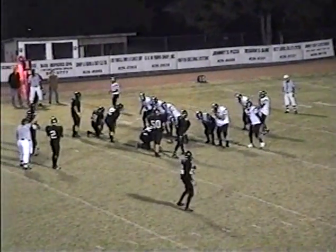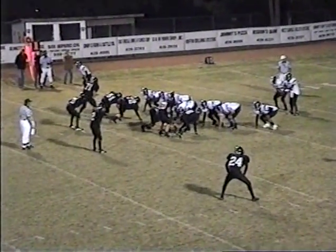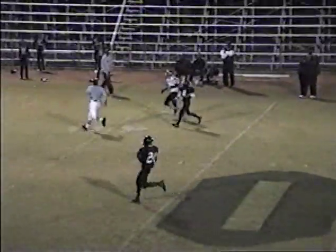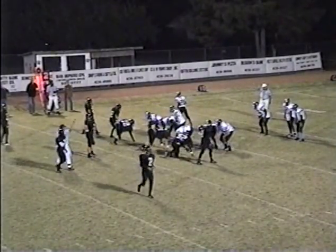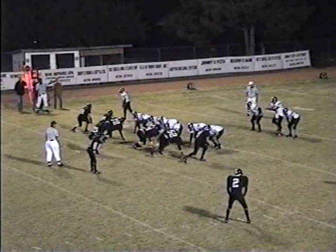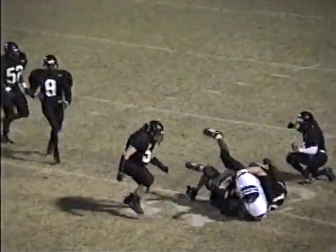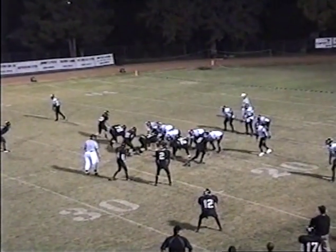Ball on 10-0, 22. Okay, there he is. Incomplete. Second and 10. D-Baby went inside. Third and 11.